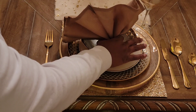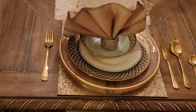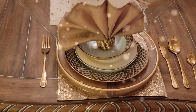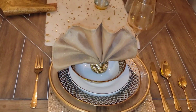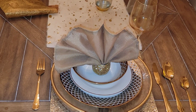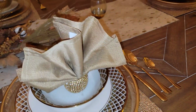And I just believe it's not too formal, but I also want it to be more of a comfortable feel. You can dress this table up or you can dress it down. It will serve for any type of dinnerware if you want to do something fancy or if you just want to invite some friends over like I am, just for some hors d'oeuvres, some cocktails, and a light meal.